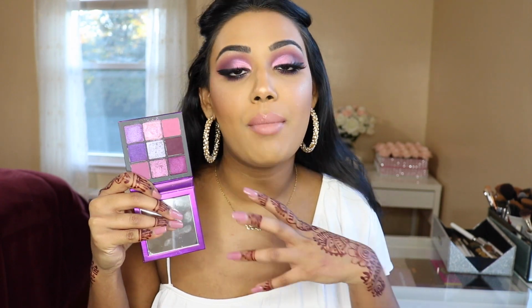The Huda Beauty Amethyst palette is awesome. I will say the formula of her shimmer shadows in these palettes are so much better than her previous palettes, so I will definitely say these are worth picking up.